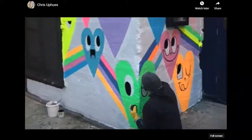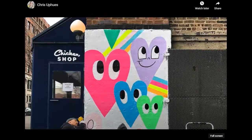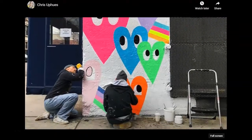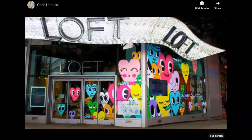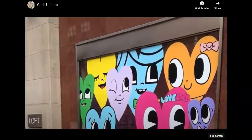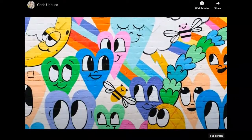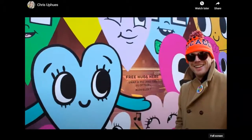Uphughes' paintings and drawings are detailed compositions of stars, flowers, shapes, and cartoon-like faces that are inspired by a range of popular references. This includes art such as Keith Haring's style and even comics from the 1950s and 60s. If you look closely at his work, it's full of wonderful and fantastic surprises.